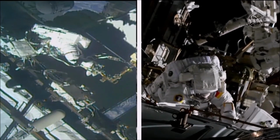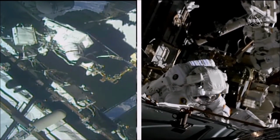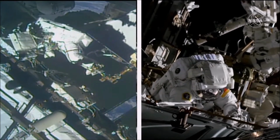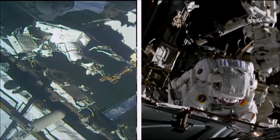You're getting a split screen look now at our two spacewalking astronauts on opposite sides of the truss. After they complete their respective tasks that they're working on now, they're actually going to meet up for the first time from the beginning of the spacewalk to work on installing a camera together before Matthias Maurer goes off to work on other tasks.